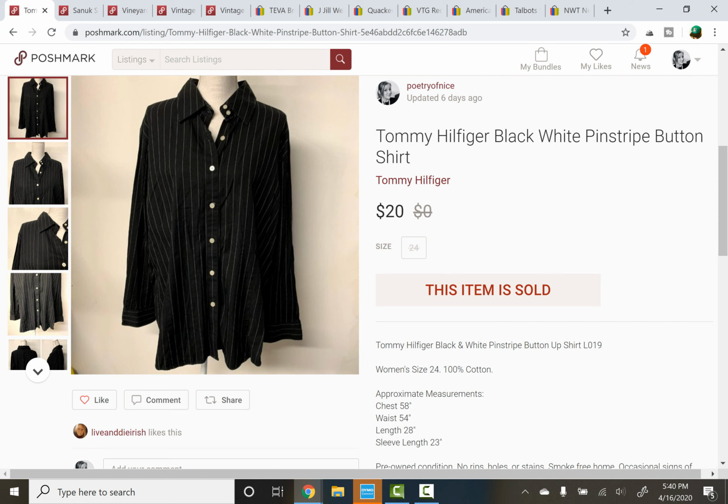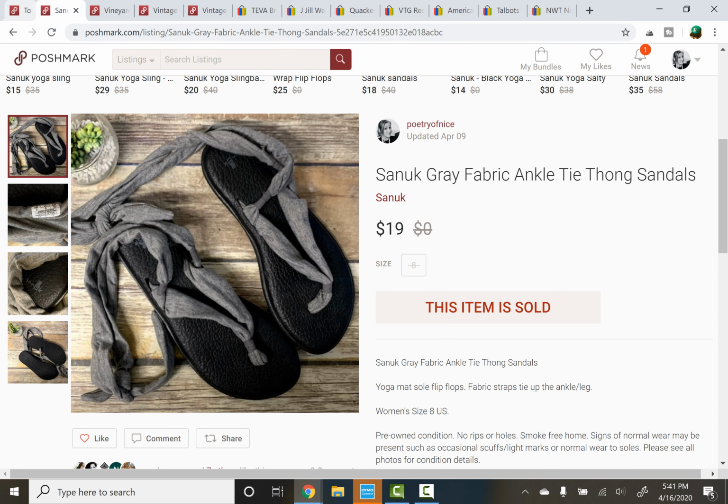Tommy Hilfiger black and white pinstripe button-up shirt. This was a women's size 24, just a very simple kind of career piece. I was not sure how well this piece would do, but quite frankly, I was running out of inventory to list and I decided to pop it up. It was only up for around a month to a month and a half, and then it sold for $20, as you can see here, and I think that it being plus size was probably something that helped it.